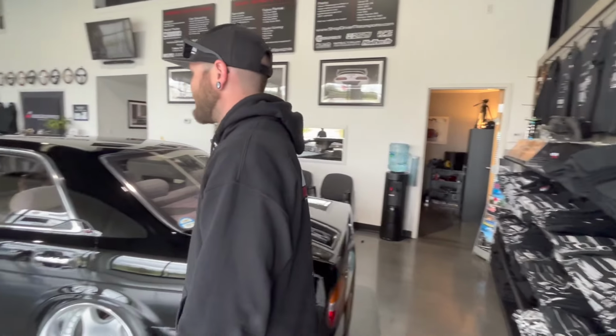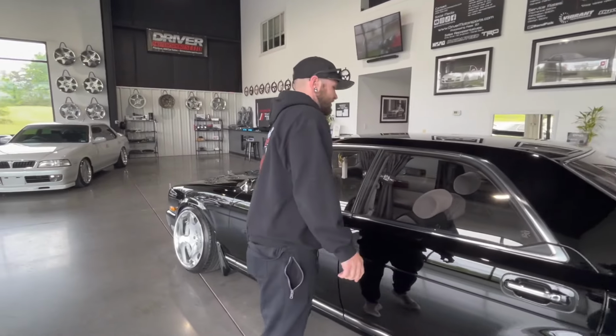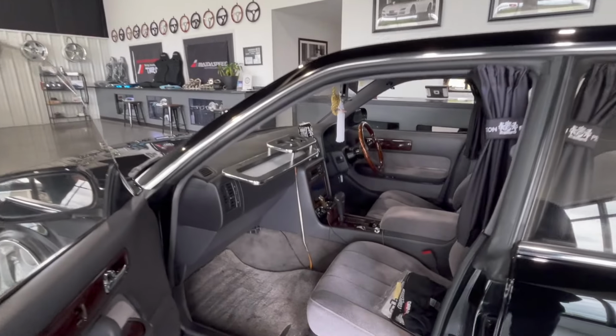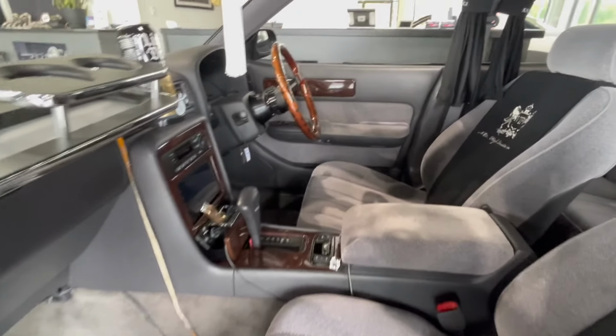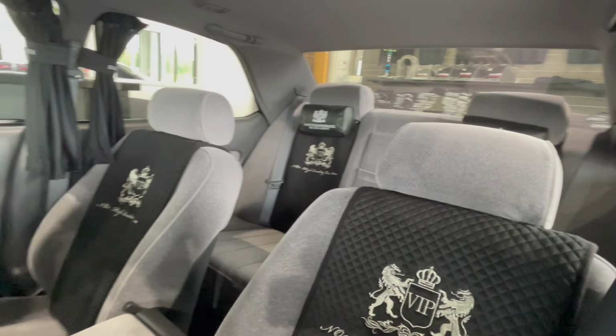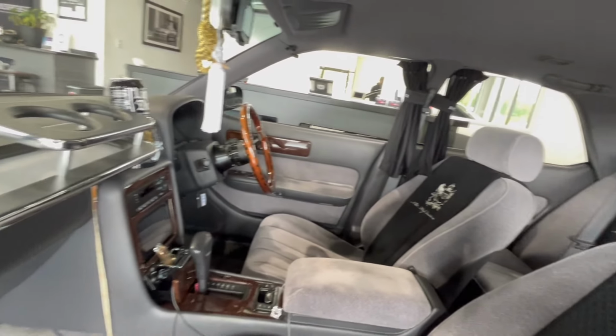But this thing's really cool. He's got basically the entire Junction Produce catalog in here. So table tray, grip oil, steering wheel, but I think the only thing he's missing is the big boy pillows, but it's pretty sweet.